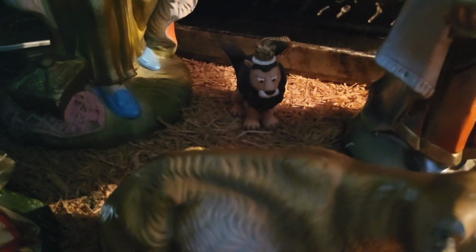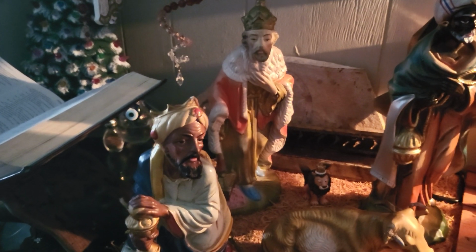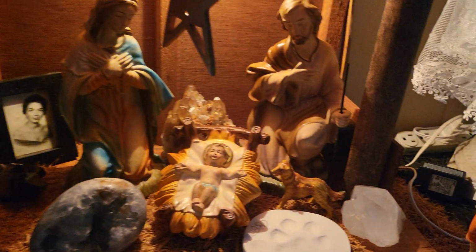And then the angel crown lion, they were kings allegedly, 3 kings. And so that lion and all that symbolizes their power and their authority. And then the angel wings symbolize their conversion to Christianity.